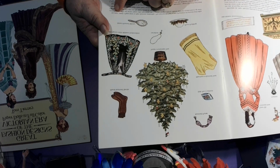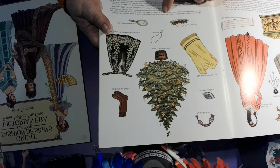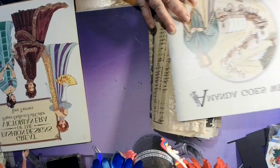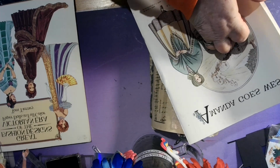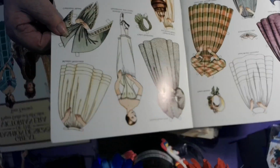Like here, October 1842, Papa went to San Antonio yesterday. So in here, I got to read them. I haven't read them yet. I'm going to read them today. And, oh, it's a journal of fashion history. Oh, I didn't read that. I was just looking at pictures. So this will be fun because this is a journal.